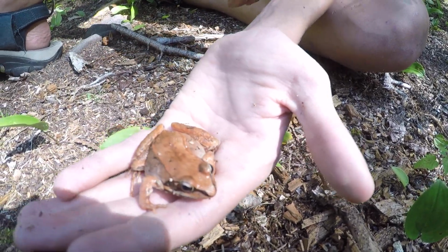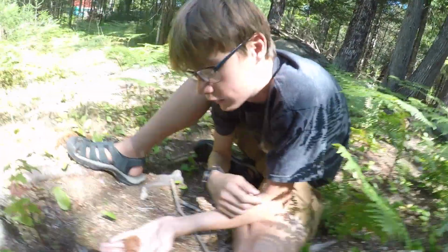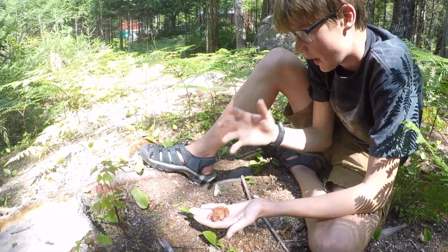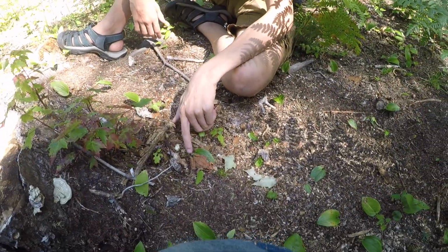And unlike most frogs, this species, you're never gonna find them near water, at least not near a pond. You're always gonna find them in the woods. And that's actually why they're called wood frogs, because they have this sort of wood coloration and they blend perfectly in with all this wood substrate in the forest.